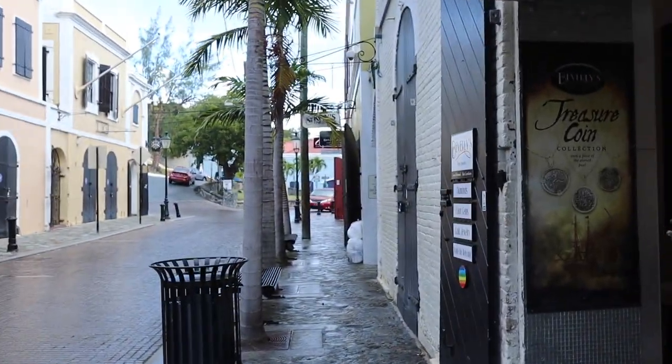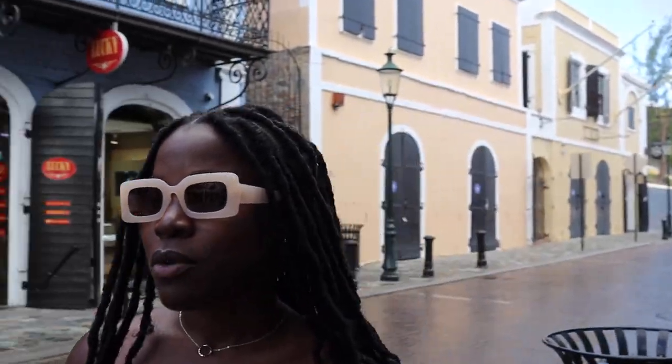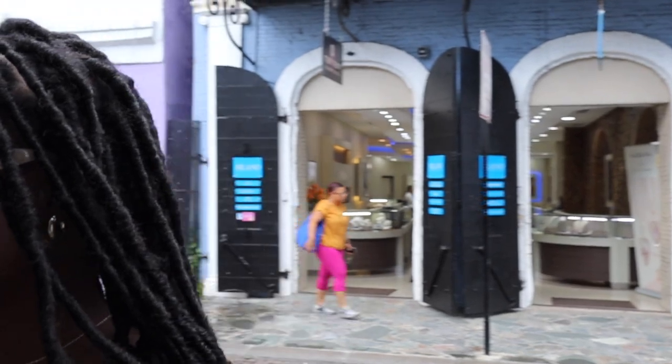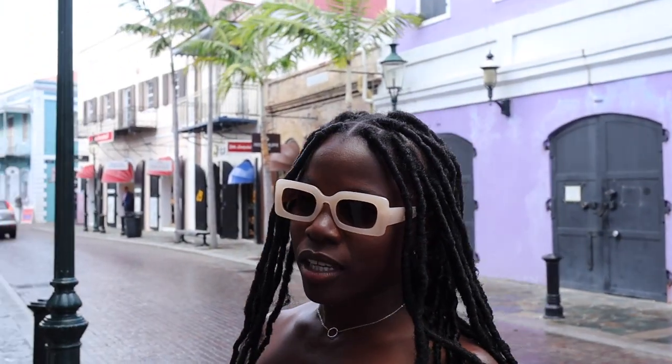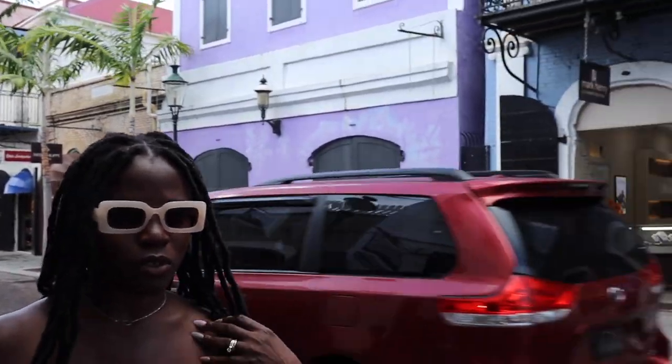Alright guys, so you can get your rum from Main Street and they'll package it for you in, what do you call that box? The duty free box. But you want to make sure that they're well priced. We're probably gonna bring home some Cruzan rum.